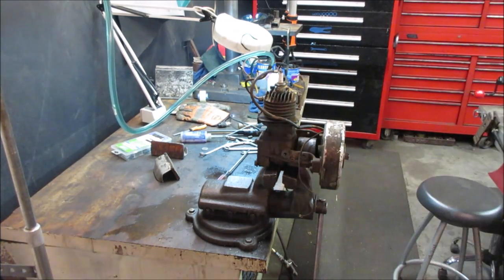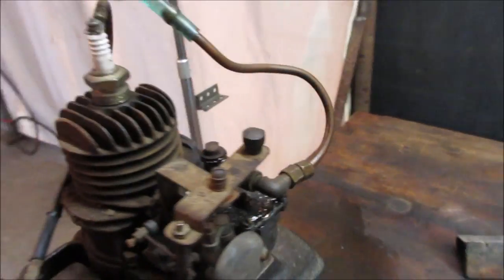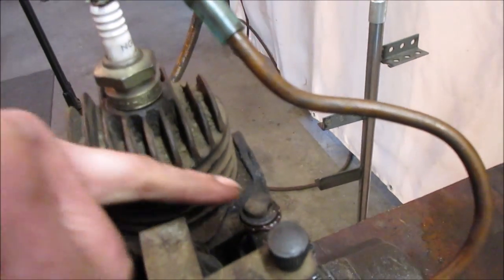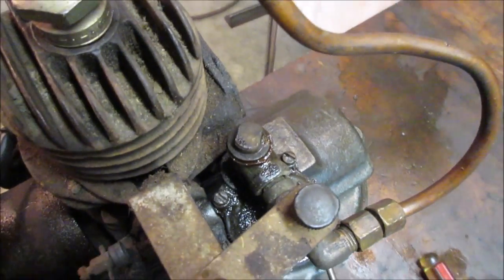I think the float might be overflowing though. It's now getting wet on top, and all this started getting wet. Maybe that's loose. Let's go set up again.